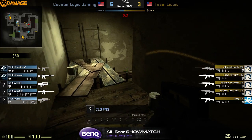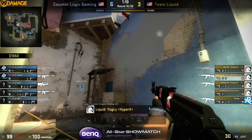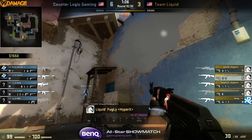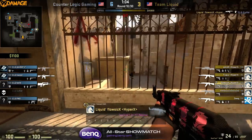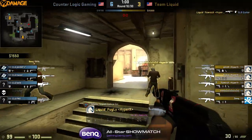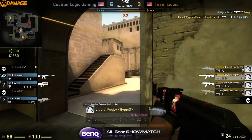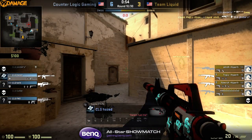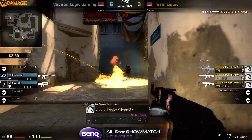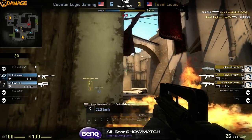Tarek and FNS with the FAMASs, and as I said, CLG are still able to buy it up, even though they don't have an AWP or 5 M4A1s or M4A4s. They at least have some decent weaponry to work with. Flowsick will remove one of those rifles though, as JDM fights back. He gets caught by 2 terrorists looking at him, and Hayes with that forward position on the A bomb site, reinforcing where his teammate went down. Fugly though onto FNS, as FNS took out Nitro.